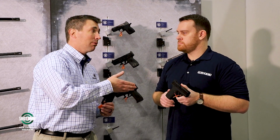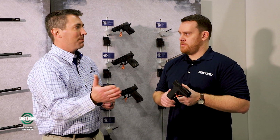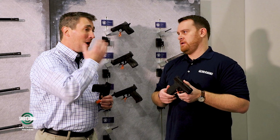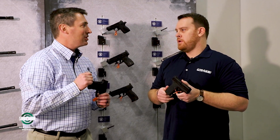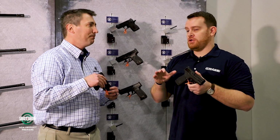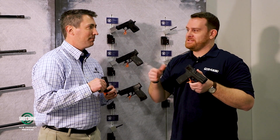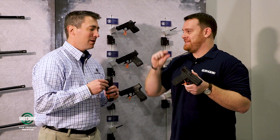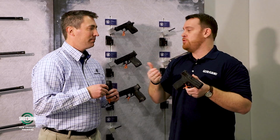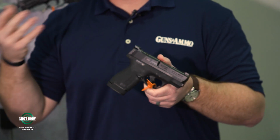So it conceals like a 380. It hits like a 9. It's very close to 9 ballistically, but it feels like a 380 when I shoot it. And instead of a 35 caliber, it's actually a 32 caliber bullet. What that means in a gun like this is even more capacity. It is a thinner case and a smaller bullet, but you are still getting those near 9 ballistics.